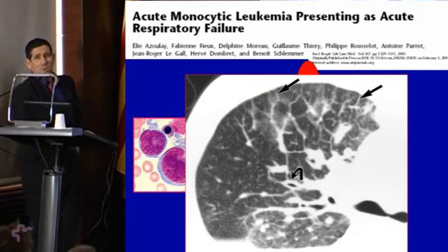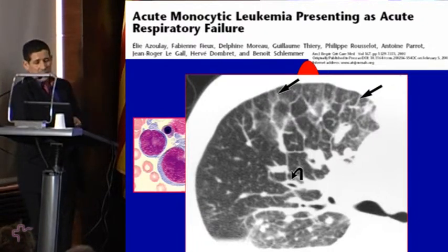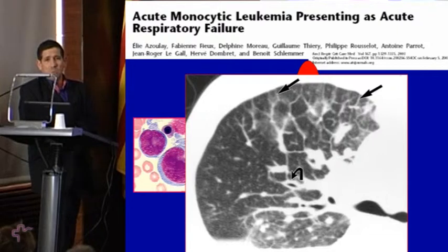A few years ago, let's say 20 years ago, we were performing BAL, but we are no longer performing BAL because the CT is telling us enough. In the BAL, we were finding these blast cells full of hemorrhage, but we are not doing this anymore. We are only going into chemotherapy, non-invasive ventilation or intubation if it's needed, and decreasing the number of blast cells until neutropenia.